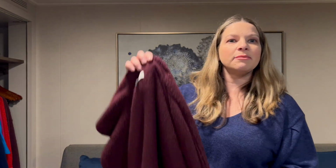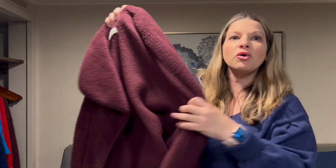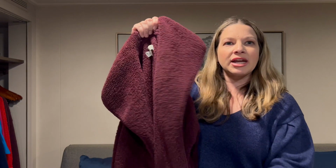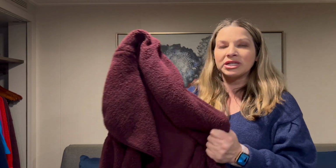And so next up, I brought this really nice Sherpa, so soft, so warm. It's just kind of an open front and it does have these pockets. I brought this mainly to wear out on the balcony. If it got cool on the balcony, I would just put this over any of my clothes, and so I did wear this every time that I went on the balcony, just for a little bit more warmth out there because it's really nice and cozy.